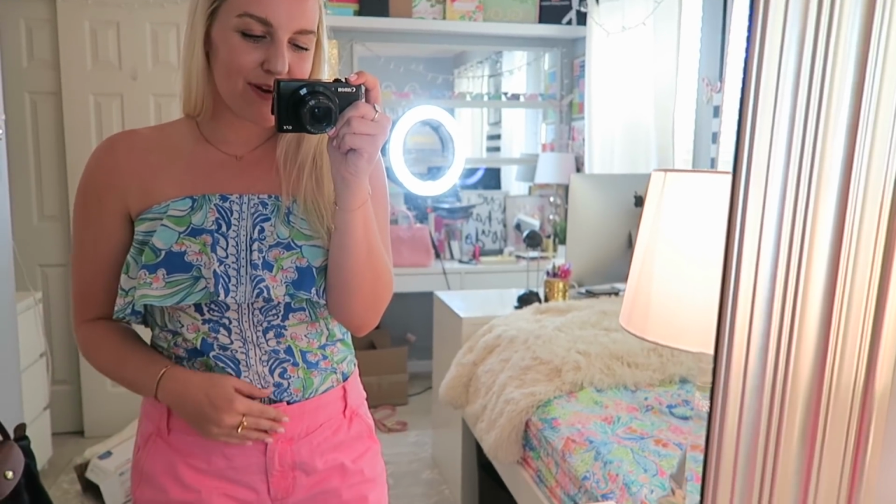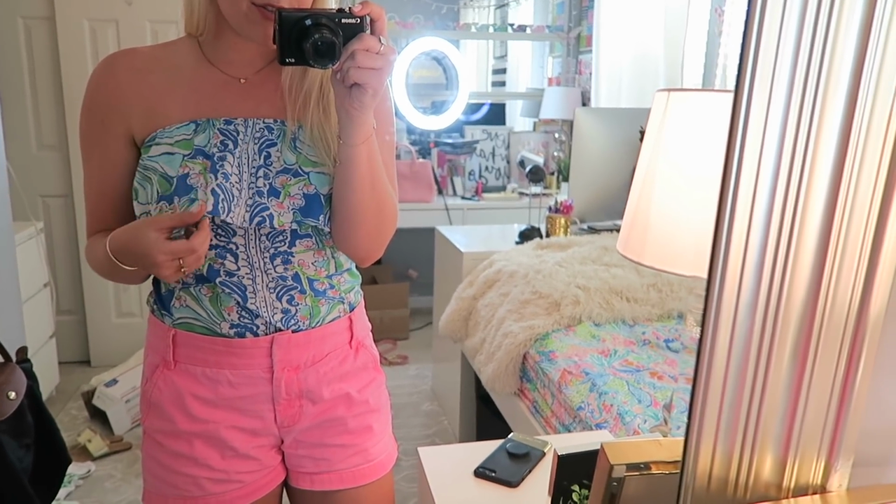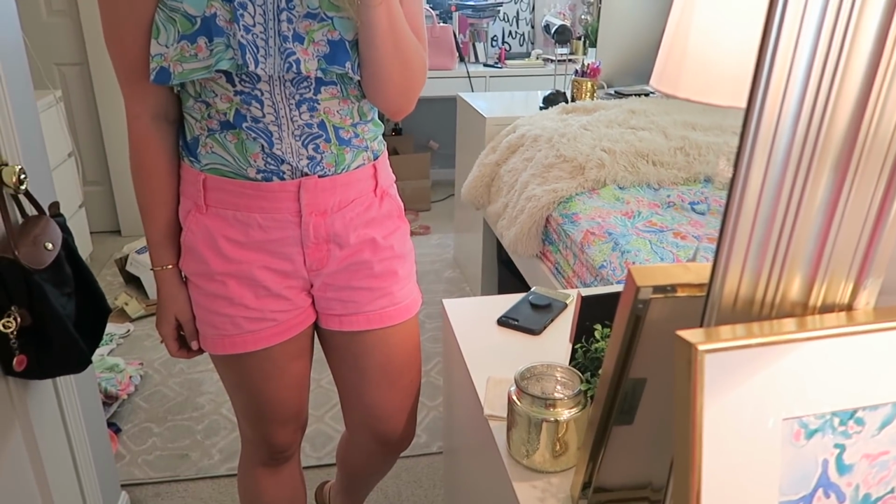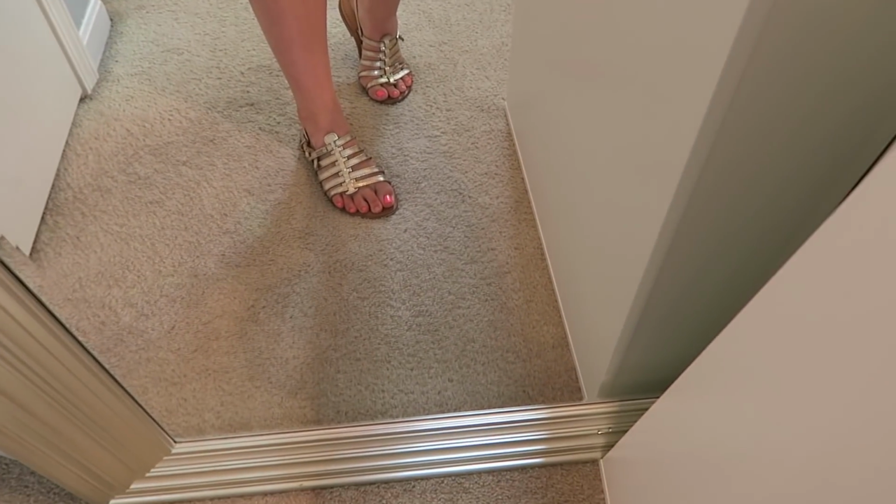So this is just what I'm wearing. I have on the Lilly Pulitzer tank top. It's so cute. It's like vintage Lilly. I've been wearing it like crazy this summer. My favorite pink chino shorts and my sandals that are from France.